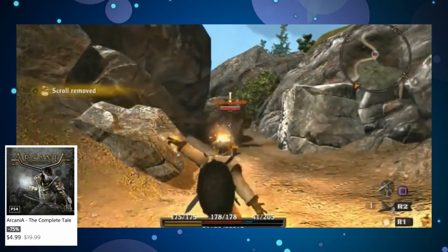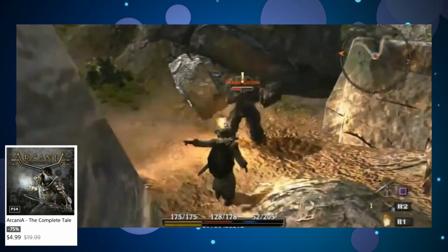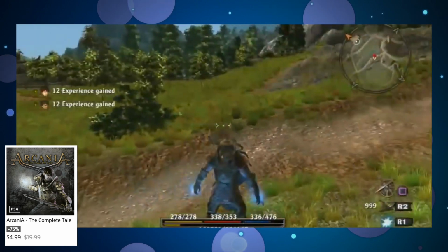If you're after something that's got more bang for your buck, Arcania is a massive open world RPG style game. This game is pretty rough. It came out on the PlayStation 3 and the Xbox 360, so it's not a game that I would personally highly recommend checking out on its own. I think it's a rough-ish RPG experience. The remaster was pretty good on the PlayStation 4 though.